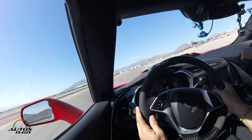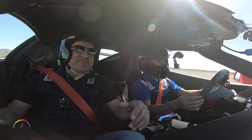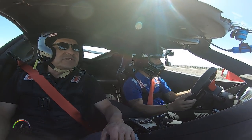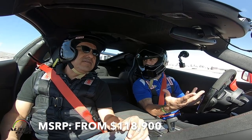Like all the carbon fiber and all that. And really, when you consider the price of this compared to some European cars, it doesn't make any sense, right? It's much better, more affordable, and it's almost 800 horsepower. What can you get for that price?